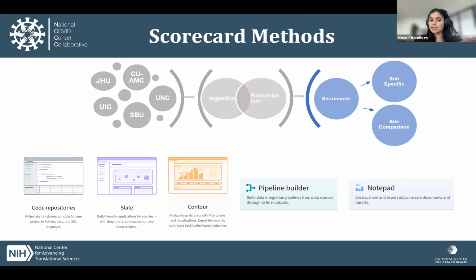Then those data sets were brought into Contour and visualizations were made to display a certain data quality metric. And then lastly, we took those visualizations and copied all of them into a Notepad document to create one cohesive kind of document for all of that.